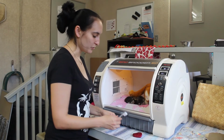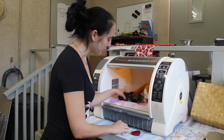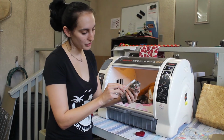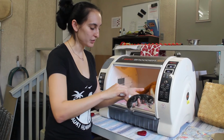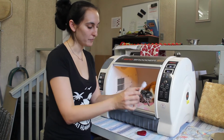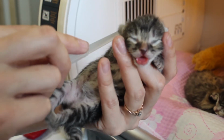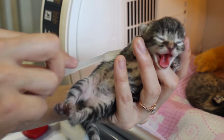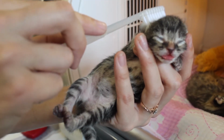Another thing you can do is take a toothbrush, and you can kind of simulate the mother's grooming by gently brushing them with the toothbrush. This stimulates their whole body, just as if their mother was licking them. Just very, very softly. Just do that a few times every day.